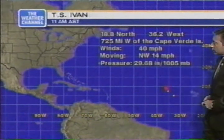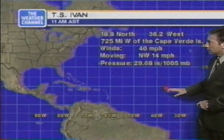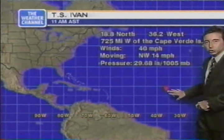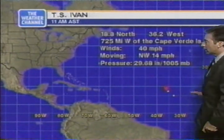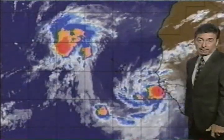As you can see, there's another tropical storm out there. Its name is Ivan. Unfortunately, we have the wrong symbol here. This is a hurricane symbol. It is a tropical storm. Winds only 40 miles an hour. Movement, though, northwest. This will not be a threat to any land areas.